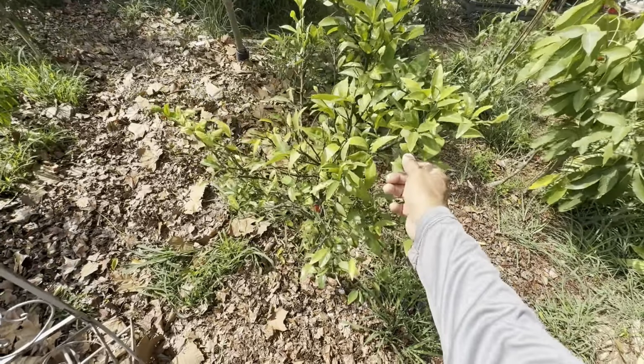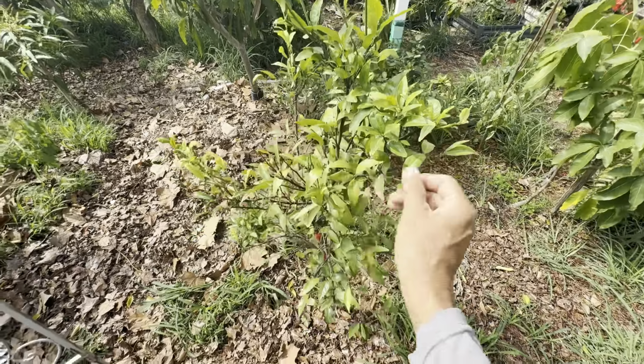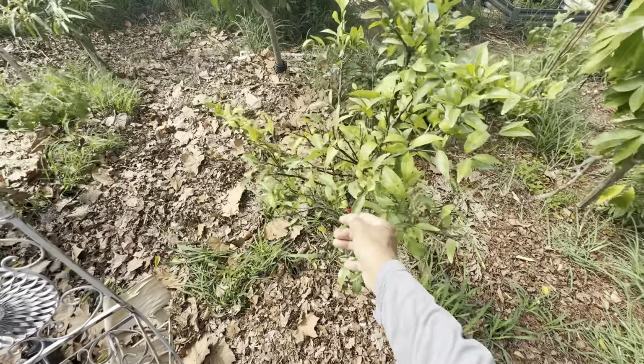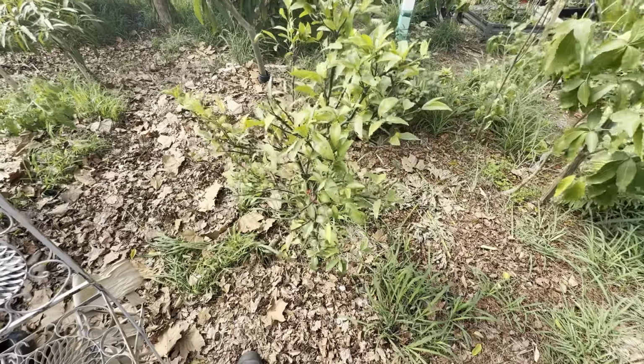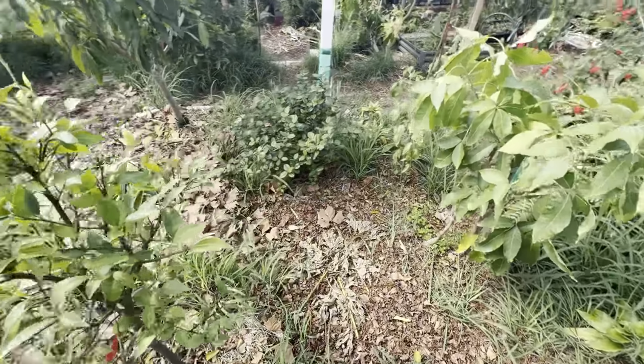This is a tangerine tree. It looks like it's just starting to push out flush. So that means she should be blooming in probably the next month or so. And that's a Starburst tangerine. Let's see what else we got down this way.